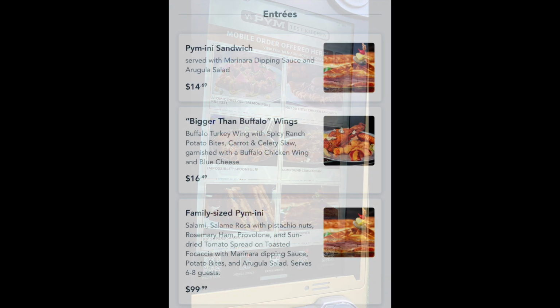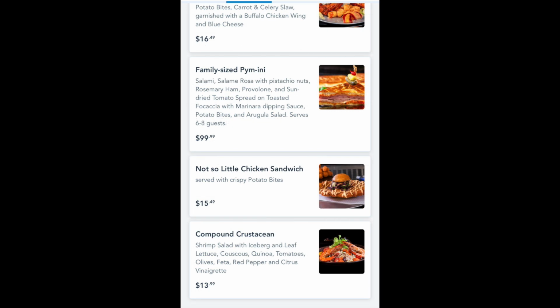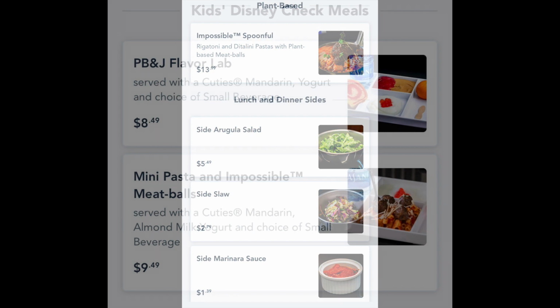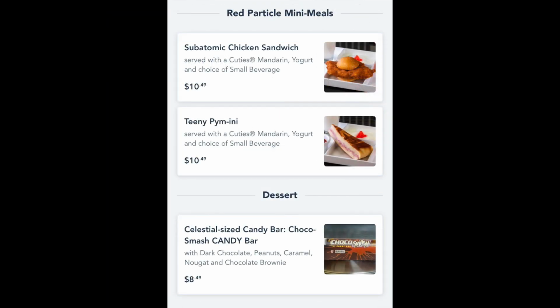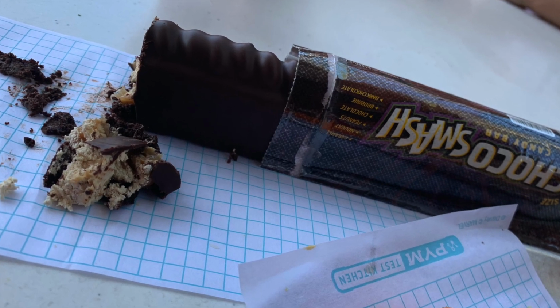and then head next door to Pim's Tasting Lab for a fun drink in a supercharged, high-energy location with views of Avengers headquarters and the Guardians of the Galaxy ride. You have to try the Choco Smash bar here. It's like a massive homemade Snickers bar basically that you need a knife and fork to share with everybody.